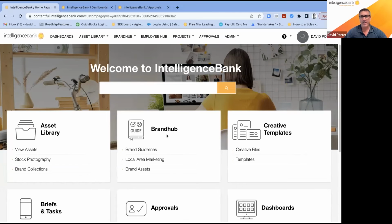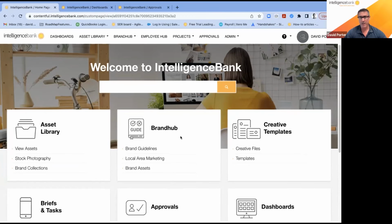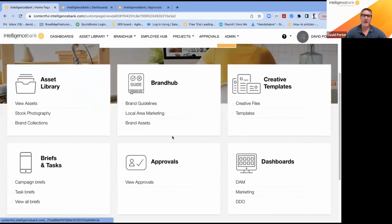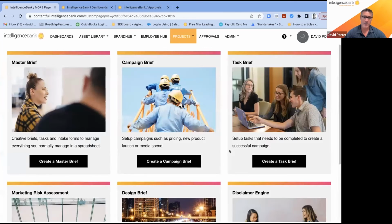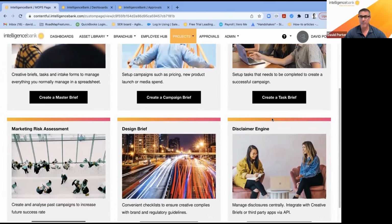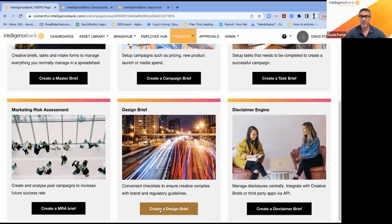So here you can see the IntelligenceBank landing page, entirely customizable from both a branding and a functional perspective. It is meant to help direct people to the appropriate areas of the site. As a promotional director, I've come in and I need to submit a new design brief for Colorful Coin. I can come into the project management area and you can see here that we've got several different briefs and tasks that can be executed directly from this page.